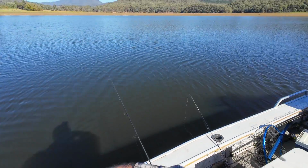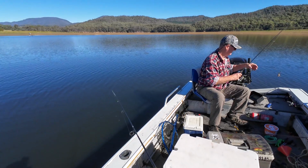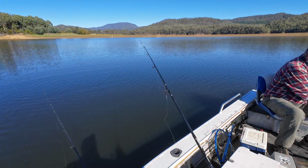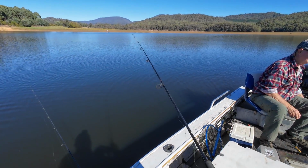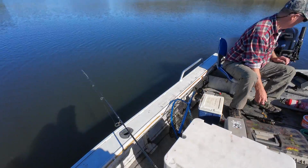I haven't even got two minutes to change my camera batteries. It's not a bad problem to have, is it? We've caught all these fish. We've probably kept ten or a dozen, thrown a few back. It's just been nuts, and I've done it all on the first camera battery. I reckon there'd be more than 20 redfin in that esky. You reckon there'd be that many?